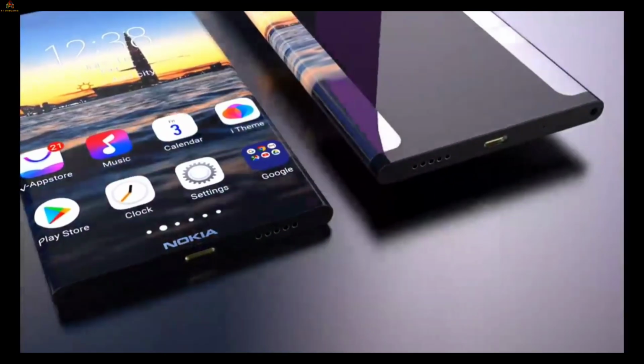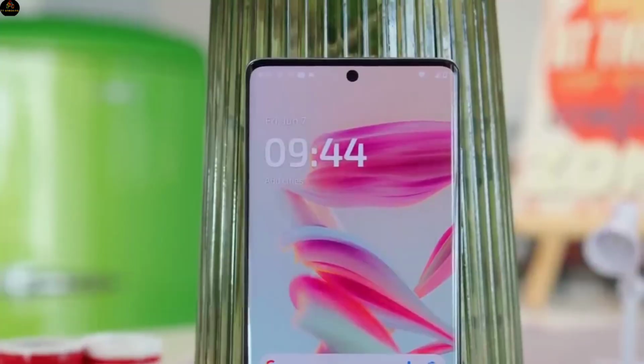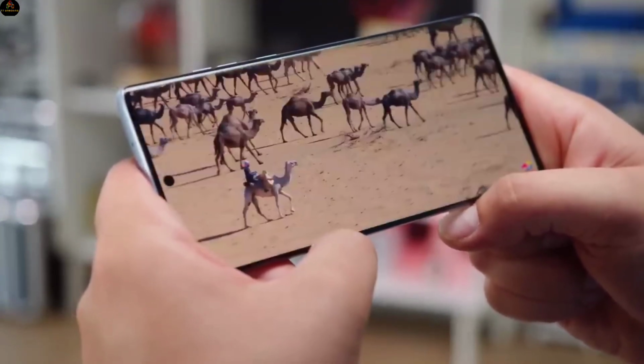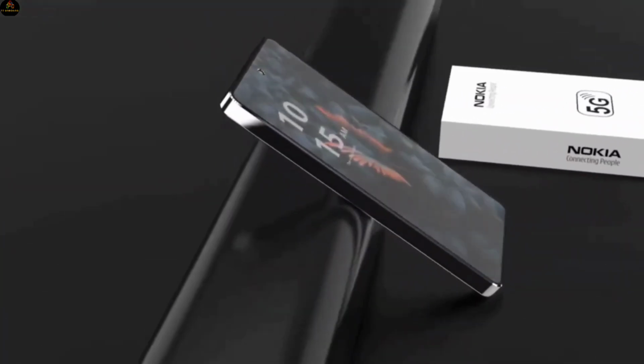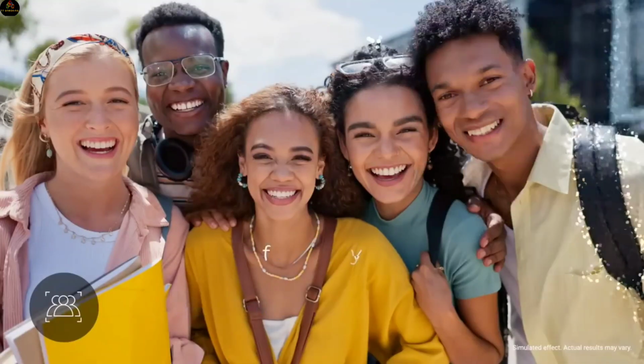Display. This Nokia smartphone boasts a stunning 6.95-inch Full HD Plus OLED display, protected by Corning Gorilla Glass 7. Plus, it comes with a 144Hz refresh rate, and HDR10 Plus support, for an ultra-smooth and vibrant viewing experience. When it comes to security, you get both a fingerprint sensor, and Face ID for lightning-fast unlocking.